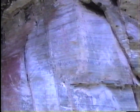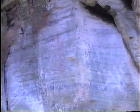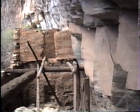Storage area back there. Some pictographs there. Look at that little squiggly. I think I'm getting it here. This little squiggly line in red comes over with the narrow doorway. The granaries along the back, or we presume, and next room block over.